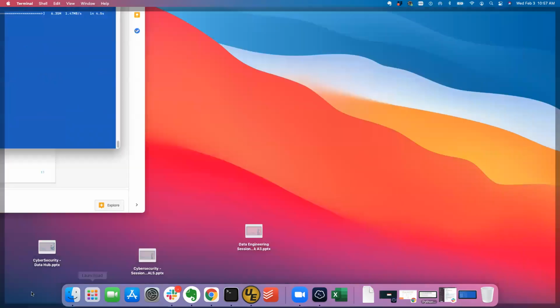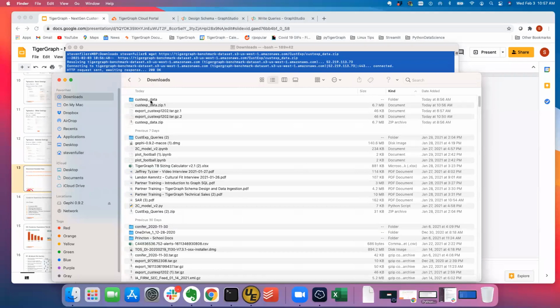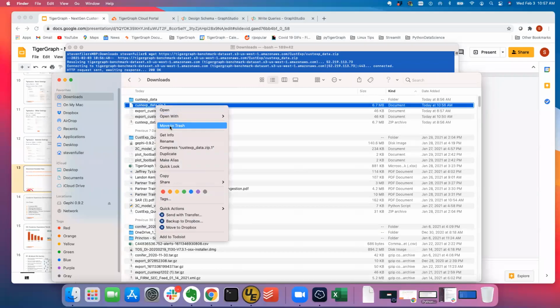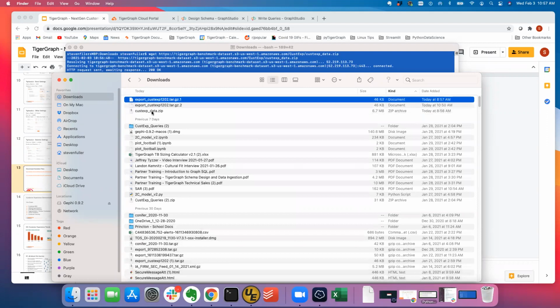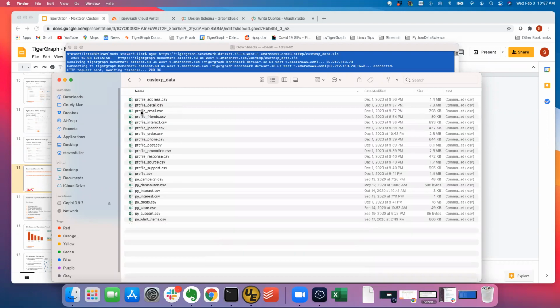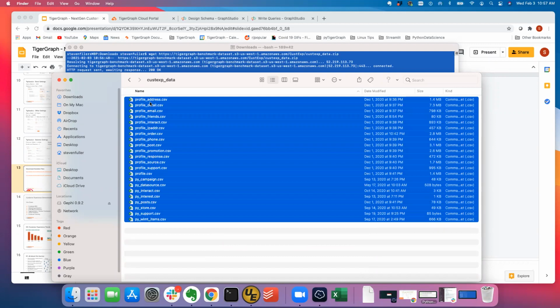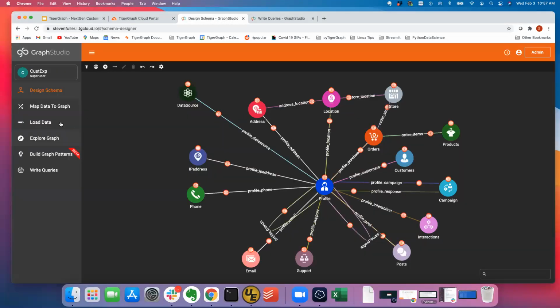Now I need to go into my file browser and find my downloaded file. Here's that file I downloaded. I'm going to move this one to trash because I have multiple copies of it. Now I need to expand this zip file. It's going to create the cust exp_data folder, and within there are roughly, I think, 18 files. We're going to upload these to our software as a service graph database. To do that, I go to map data to graph.